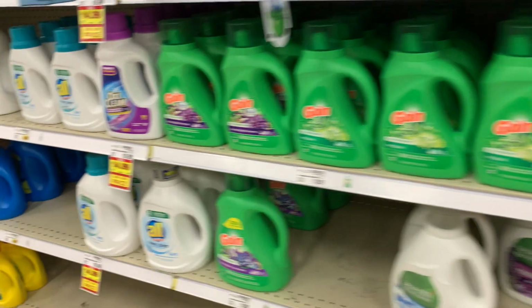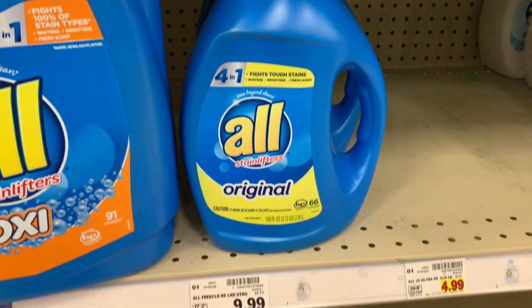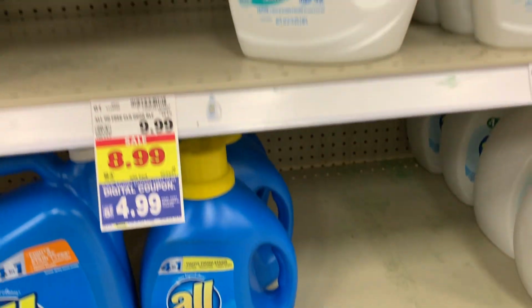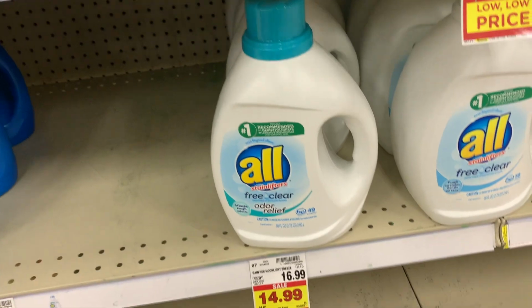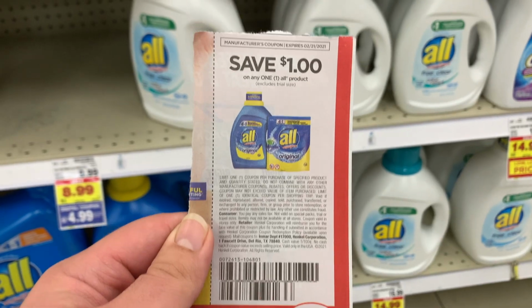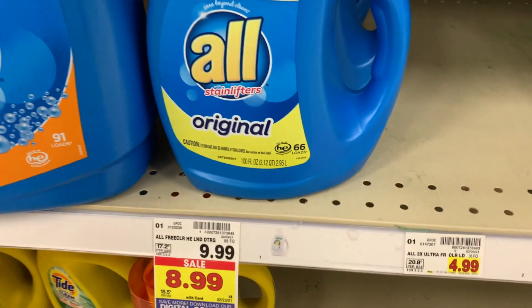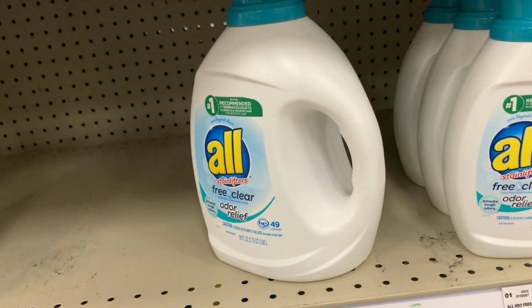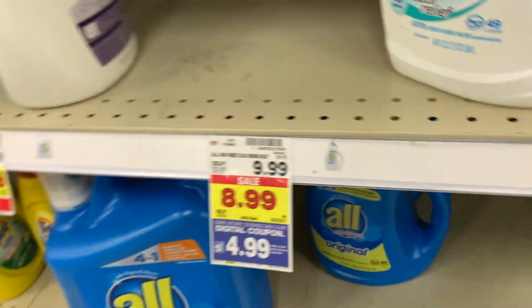Now we are going to pick up an all detergent. These bigger all detergents are on sale for $4.99 because they are also part of the 5x digital coupon. You can get the big white free and clear bottles or the blue ones with the Oxy or Original. Clip that coupon in your Kroger app first, and we're going to use this dollar off coupon, and it's also going to make this Big Mama $3.99. I mean, again, who doesn't like cheap laundry items? They're always so expensive. We gotta save.